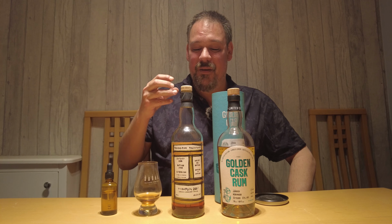It's quite sweet, but it's not. You get the sweetness from the apricots and the dried fruits and that, but it's all very well balanced. It's not overly sweet. I'm not a huge fan of overly sweet spirits, and this one kind of treads that line very carefully.